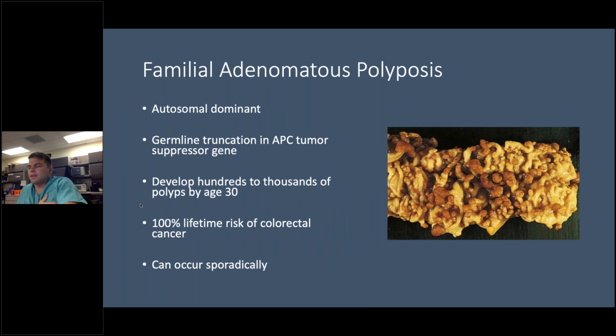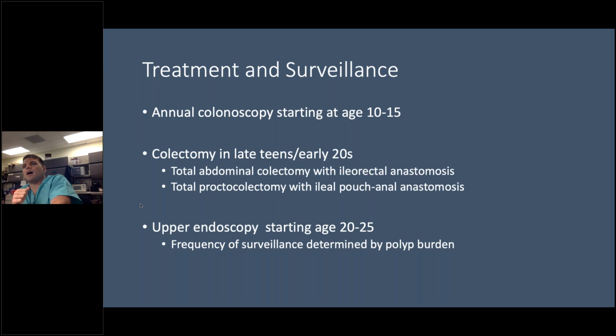And then real quick, at the end of my talk, I just wanted to go into the specific syndromes. I think these are things we're a little bit more familiar with. This is the APC gene mutation, familial adenomatous polyposis. They have thousands and thousands of polyps within their colon. These patients need an annual colonoscopy at age 10 to 15, and then a colectomy in their late teens to early 20s.